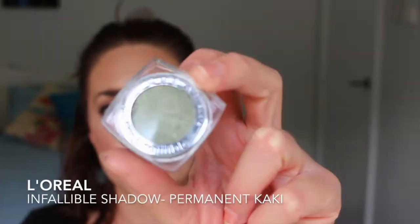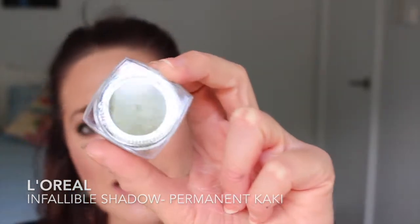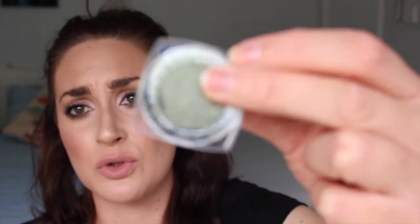It's just a nice greeny colour. This one is called Permanent Khaki. Good if you wanted to just add a bit of a pop of colour. They're not really bright colours. They're more toned down sort of colours, which is good if you wanted to try some colour but you weren't sure where to start. Especially with brown eyes, hazel eyes, greens are going to really make your eye colour pop. You could just add a little bit to your lower lash line and it just adds a little bit of something different to your eye look.